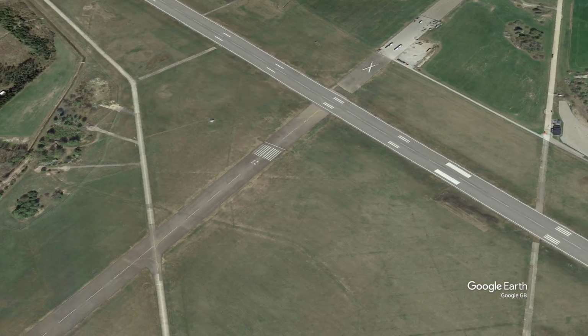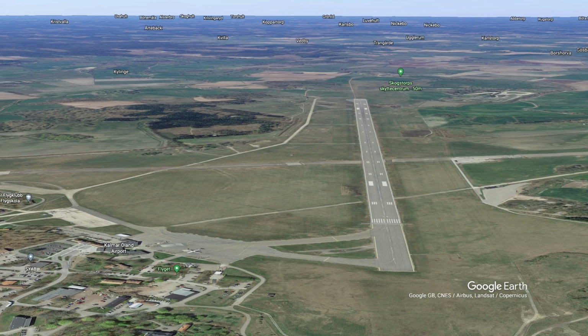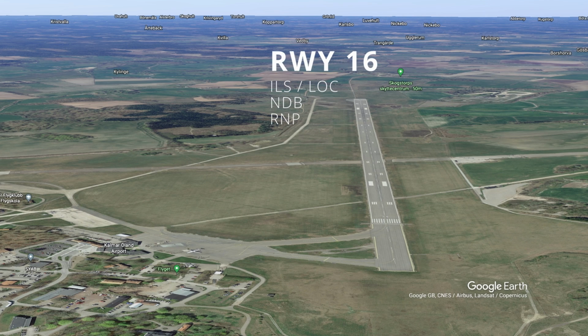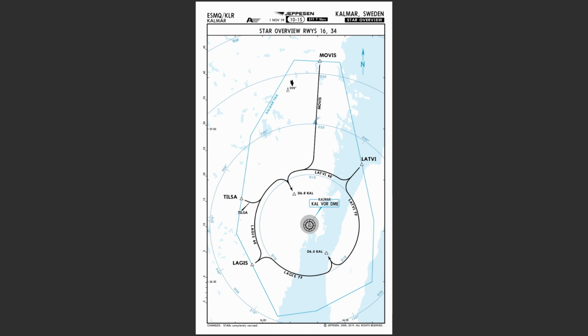There's one main runway with another secondary short crosswind runway, and it basically has every approach that you need for an instrument rating. Runway 16 has an ILS and localizer approach, it has an NDB approach and an RNP, while runway 34 has a VOR approach and another RNP. There are also a handful of departures and arrivals too, with the arrivals based on a DME arc.